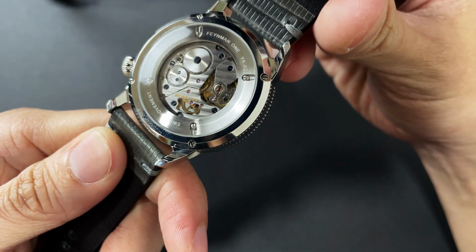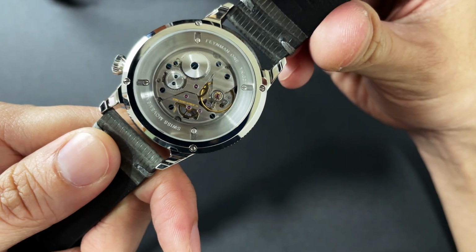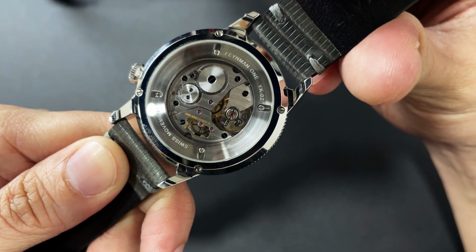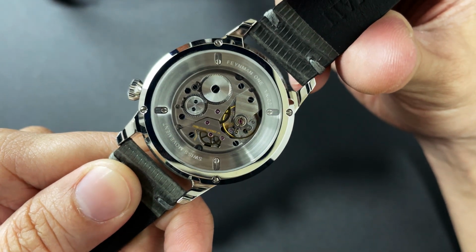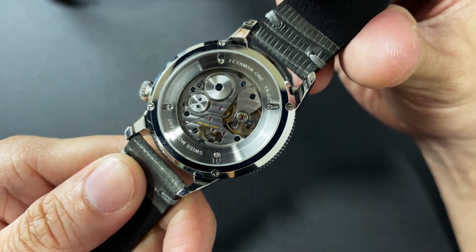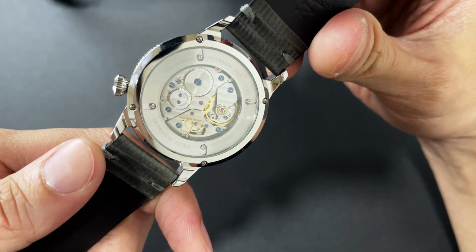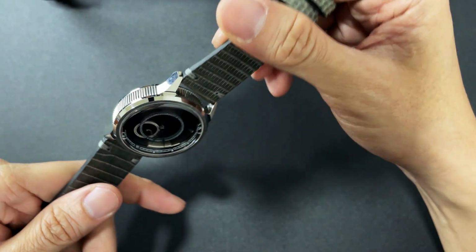In terms of the movement selection, they could hardly do much better than their choice of an ETA 7001. This is a proven movement from one of the best third-party Swiss movement manufacturers around, and there's really not much more I even need to say about it. Now, this is a hand-winding movement only, and instructions have been included in the box on how not to overwind it. The provided leather strap is another standout here to me.